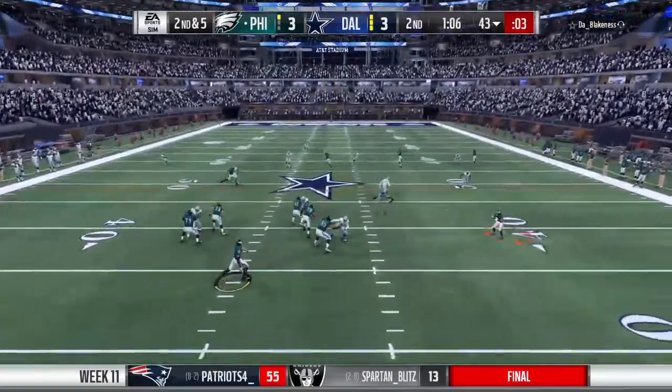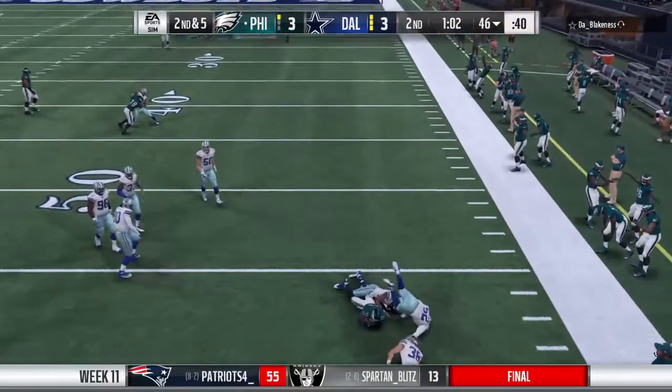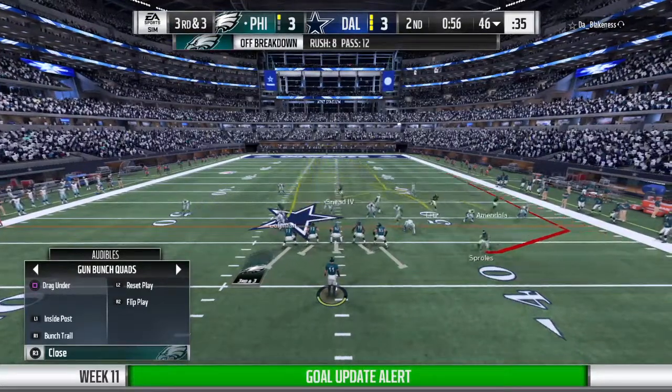On 2nd down, here's Wentz. Out to the flat. That's complete to his running back. And he'll be taken down at the 46-yard line. Call it a 3-yard gain. And just like that, it's 3rd down.